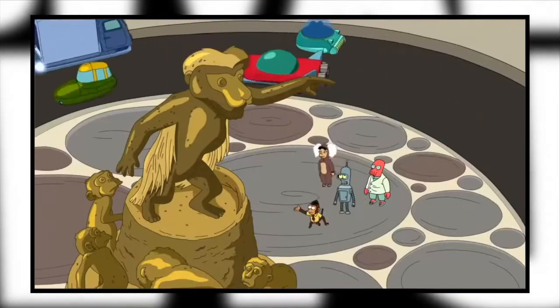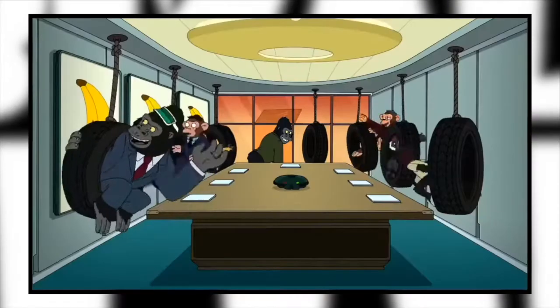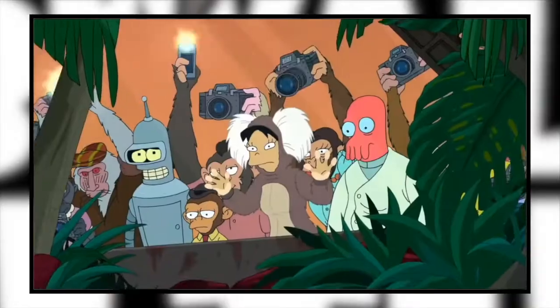Simian 7, otherwise known as the planet of the primates, is a planet that was colonized by a group of genetically engineered primates from Earth, who resented humans after the centuries of experimentation people had conducted on their ancestors. The world was first seen in the episode Fry and Leela's Big Fling, in which Fry and Leela become a zoo exhibit on the world.